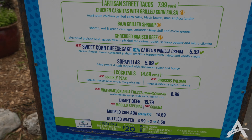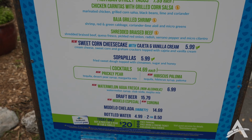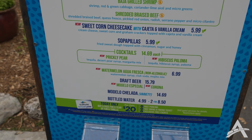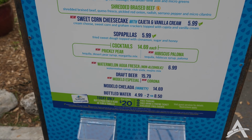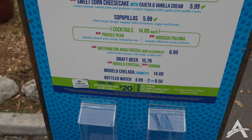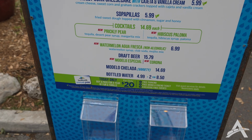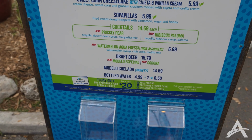All new this year is the sweet corn cheesecake with cajeta and vanilla cream. That sounds very interesting. Sopapillas, and then two brand new cocktails, the prickly pear and the hibiscus paloma, and then another non-alcoholic beverage with the watermelon agua fresca, which is watermelon syrup, club soda, and mojito mix.